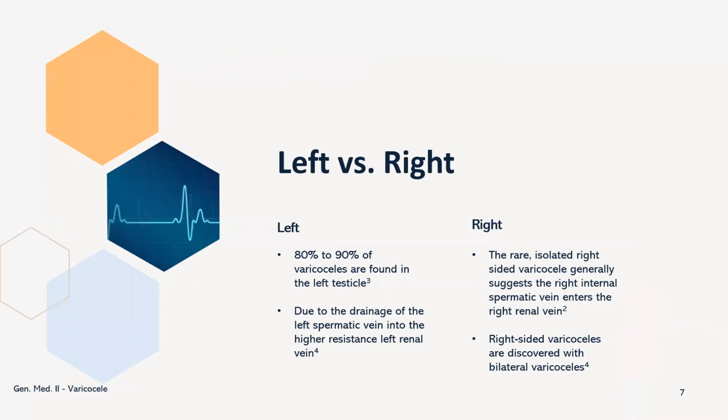So let's take a look at left versus right testicle. 80 to 90% of varicocele conditions are found in the left testicle, which is pretty interesting and pretty shocking. Another part of that is due to the drainage of the left spermatic vein into the higher resistance left renal vein.